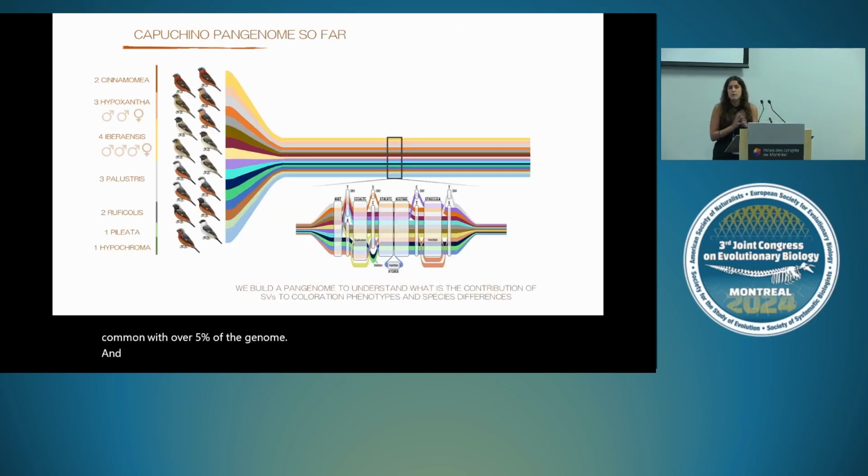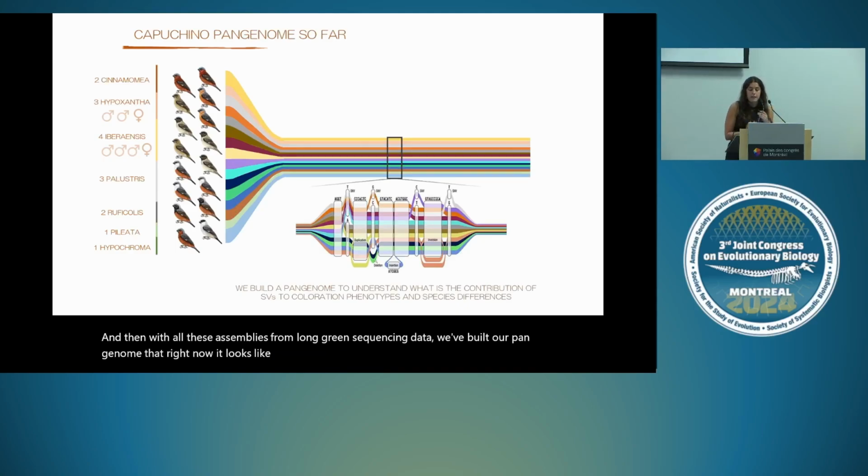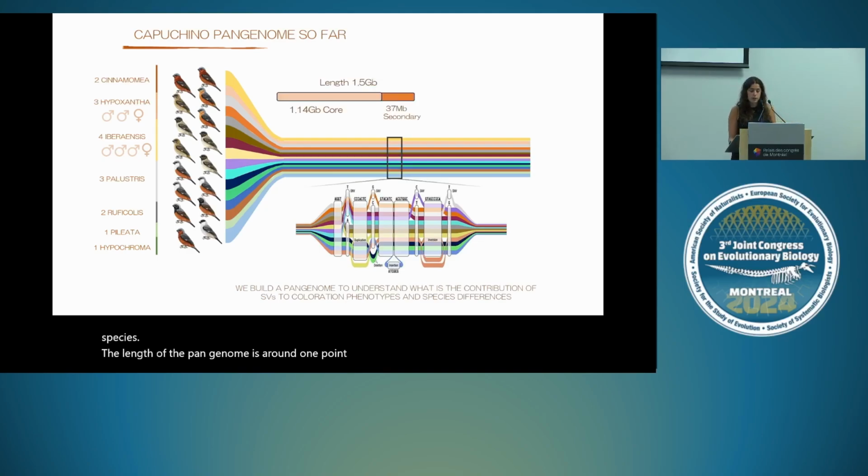And then with all these assemblies from long-read sequencing data, we built our pangenome, that right now it looks like this. So we wanted to understand the contribution of structural variants to these differences in plumage coloration and the differences among the different capuchino seedeater species. So we have this pangenome with 32 haplotypes of 16 individuals, including 7 different species, and we have more than one individual for most of the species. The length of the pangenome is around 1.5 gigabases, with 1.14 being the core genome that is shared among 90% of the haplotypes.